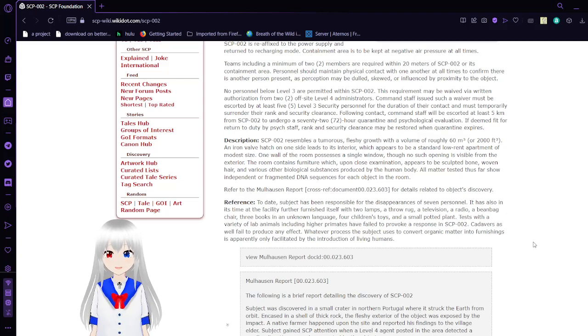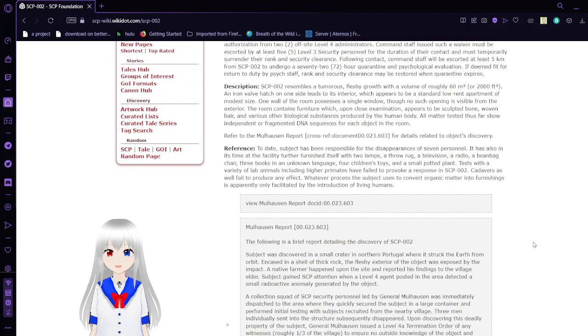SCP-002 resembles a tumorous, fleshy growth with a volume of roughly 60 meters cubed, or 2,000 feet cubed. A valve hatch on one side leads to its interior, which appears to be a standard one-bedroom apartment of modest size. One wall of the room possesses a single window, though no such opening is visible from the exterior.